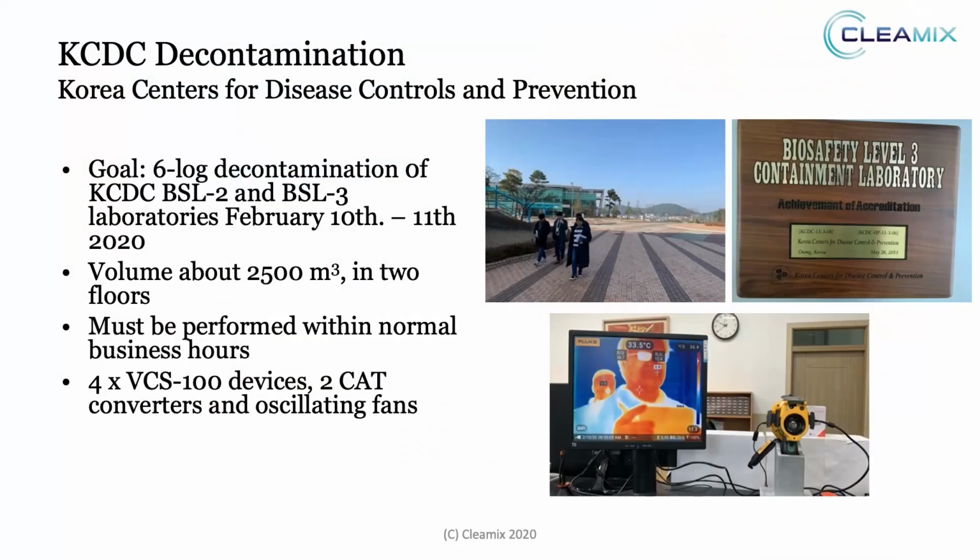Okay, so the use case we briefly visited last time was the decontamination of a biosafety level 3 laboratory. That was in Korea, their main health authority's research laboratory, biosafety classes 3 and 2, and that was done in the second week of February: 2,500 cubic meters on 2 floors, and we were given restrictions that it could only be done during normal business hours. We had 4 of our devices available for the process, and in addition we had 2 catalytic converters for removing the hydrogen peroxide after treatment, and of course lots of oscillating fans to help distribute the vapor evenly.